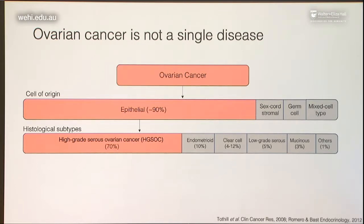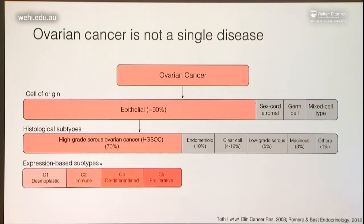So high-grade serous ovarian cancer is a subtype that I'll be talking about today, and it's the most prevalent one, where 70% of cases are identified as high-grade serous under the epithelial group. And then to take one step further, the high-grade serous ovarian cancer can also be classified by molecular subtypes. So there's 4 subtypes just looking at expression base.